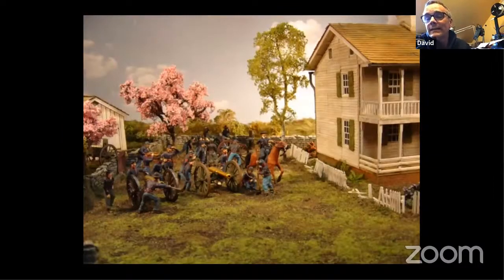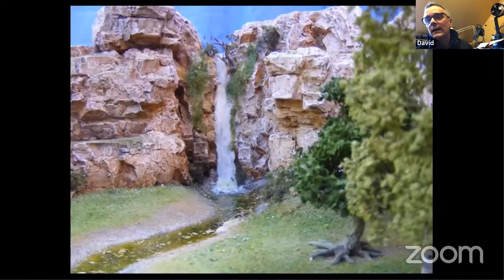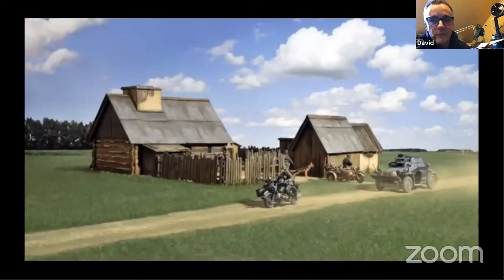And then this is a farmhouse at Gettysburg called, can't remember, but I supplied the house and the client did the rest of it. Running water, I'm asked to do all sorts of things. This was a fantasy layout, but I also do stuff based on historical things.